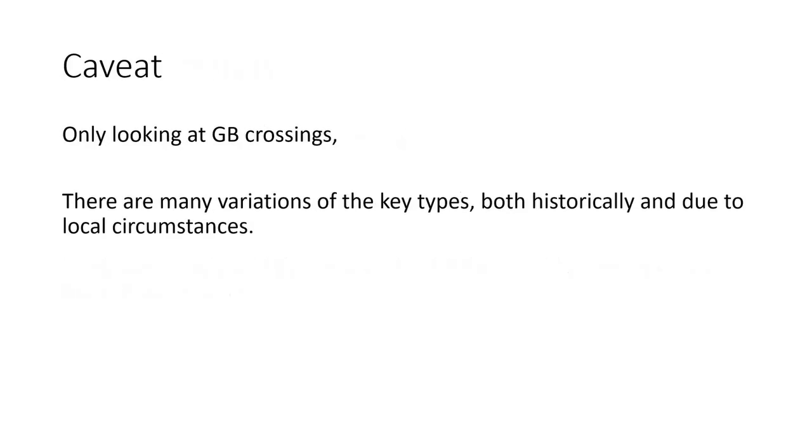So just to be sure and clear, we're only looking at crossings in Great Britain. Even within Great Britain, there are many, many variations of the key types. Historically, various versions have been created, and some of the very old ones still remain, whilst the newer ones have been introduced. And each circumstance is different. A generic crossing does not really exist.